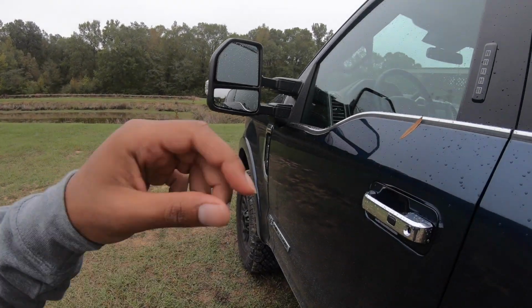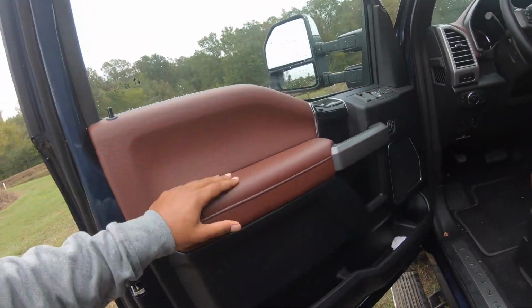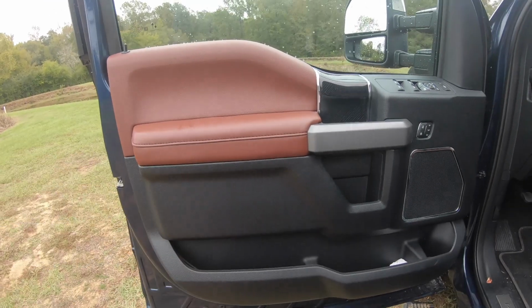Another thing I forgot to mention, the only way you can get the trimmer package is it has to be outfitted as 4x4, and it can only have the 6 3/4 length bed. With that being said, let's step into the interior of the car, which we briefly were in, and show you guys what you're getting when you get a fully loaded Platinum Trimmer edition.